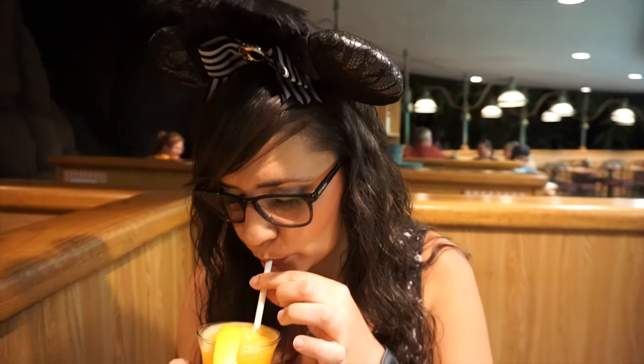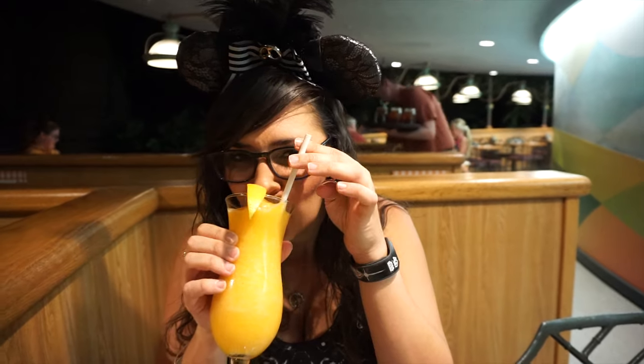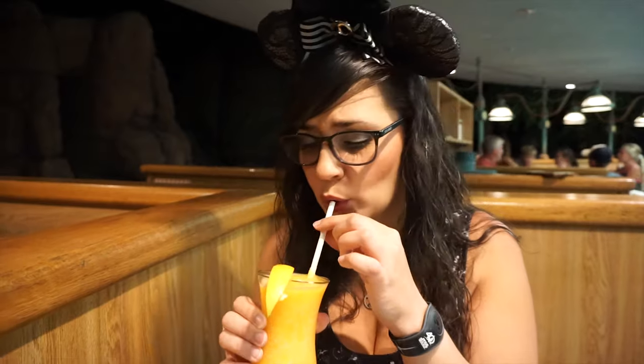This is their specialty drink that Bear cannot have because it has mango in it and orange flavored vodka. It's something else. It's supposed to be orangey. It's like essence of Florida. The straw is useless. Really? It's good. It mostly just tastes like an orange smoothie. I like it a lot. You can tell that there's mango in it though. It's got more of a sweetness to it. It's really good.